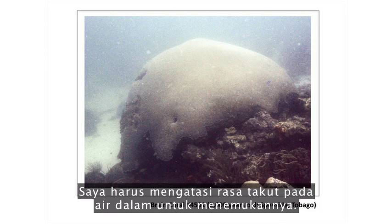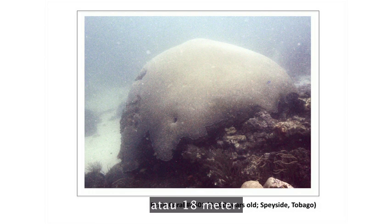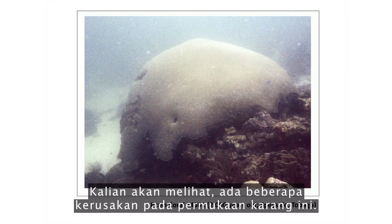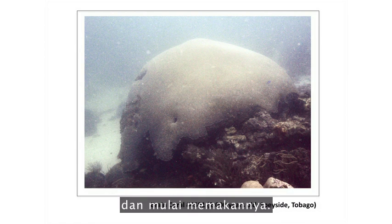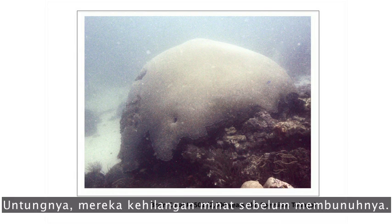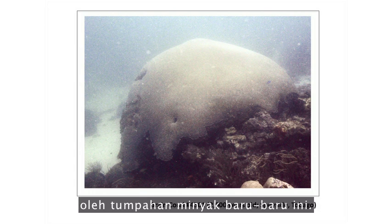And I had to overcome my fear of deep water to find this one. This is at about 60 feet or 18 meters depth. And you'll see there's some damage to the surface of the coral. That was actually caused by a school of parrotfish that had started eating it, though luckily they lost interest before killing it. Luckily still, it seems to be out of harm's way of the recent oil spill.